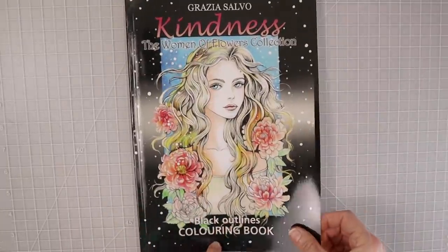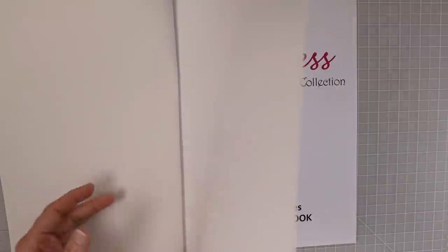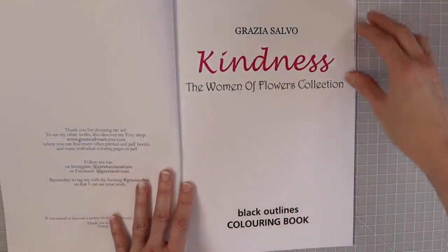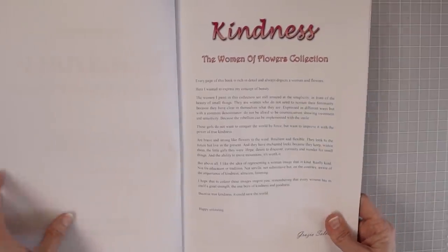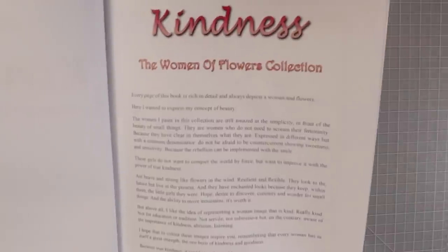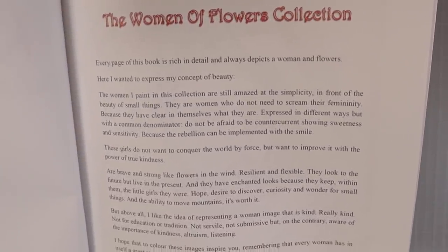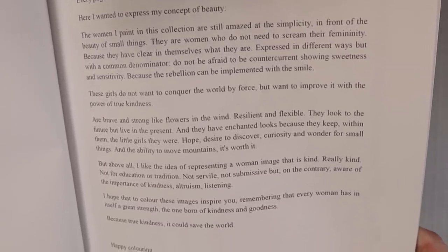So it says black outlines coloring book. I don't know really what the difference is. She may have other options in her Etsy store. And this one is the same size as the other one, so this is going to be longer than your Amazon printed books. She has a little bit of verbiage here on the front page, and I'm not going to read through the whole thing, but I'll hold it closer so that if you want to, you can pause the video and read through it and see what it says.